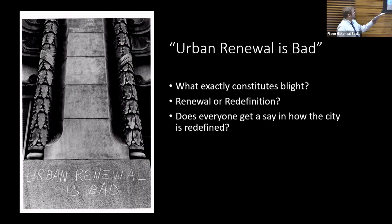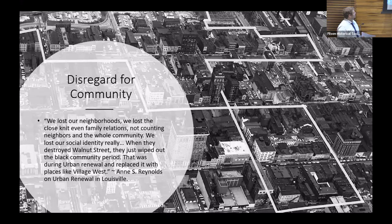This is a quote from Anna S. Reynolds. She was a Black woman living in Louisville during this time in the 1970s. As she described the urban renewal efforts on Walnut Street, she puts it: "We lost our neighborhoods. We lost the close-knit, even family relations, not counting neighbors and the whole community. We lost our social identity, really. When they destroyed Walnut Street, they just wiped out the Black community, period." That was during urban renewal, and it was replaced with places like Village West.